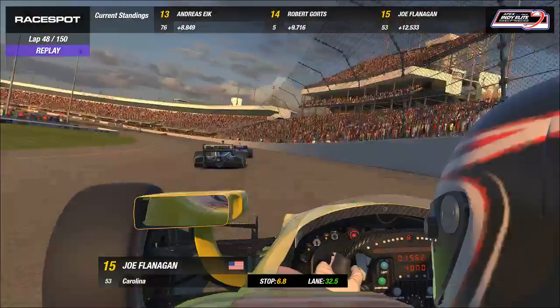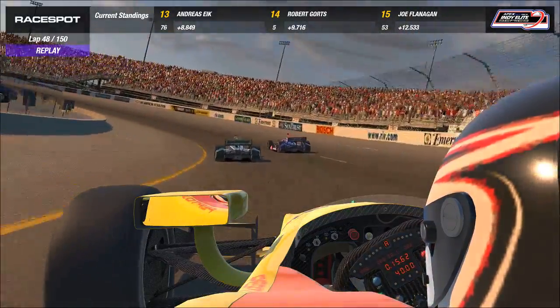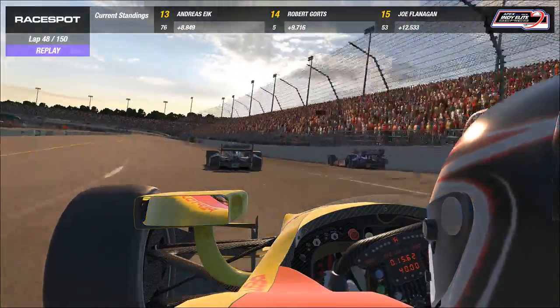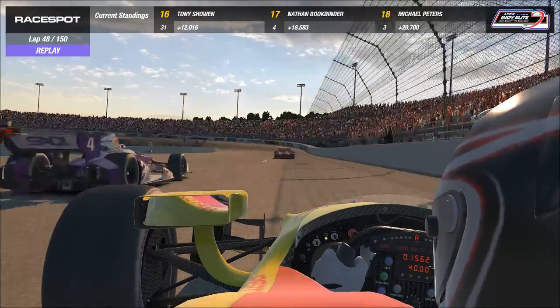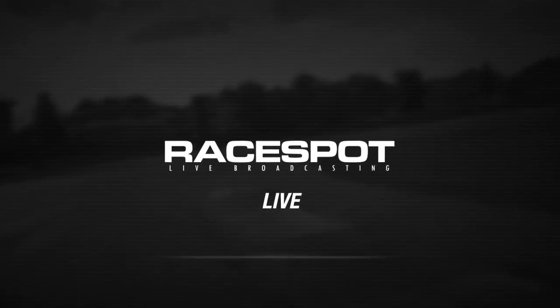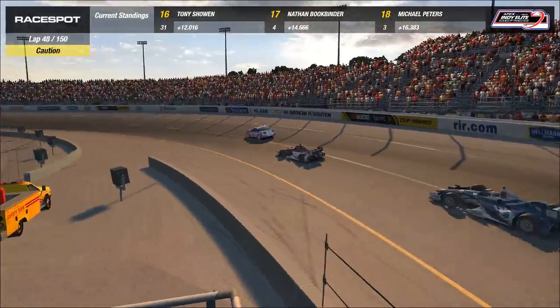As we now have a look on board of him. He just pushed up in the wall, Will. Yeah, simple as that. And there we are. Flanagan, race done. Second caution of the day. Everyone's going to be on pit road once again. 48 and 150 laps scored complete here.